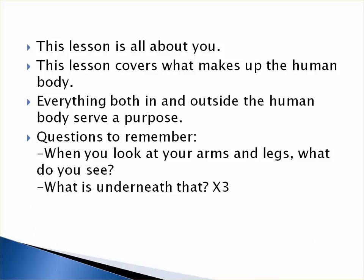So, some questions I want you to just think about really quick. When you look at your arms and legs, what do you see? Now, what do you think is underneath that, and underneath that, and so on and so forth? Now, when you're thinking about these things that are underneath, why do you think they're there? Do you think they have a reason to be there? Do you think they're just there for looks? What do you think the purpose of that item is? We're gonna learn some more about it right now.